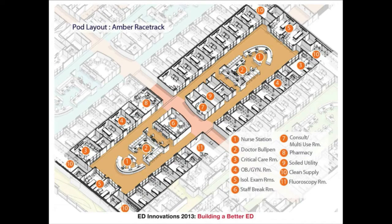As they use it right now, they actually have two doctors in the 15-room pod and they float to the others, but the opportunity to introduce a mid-level into that will work out really well in the future, and they can have one doc and a mid-level servicing the 15-room pod.